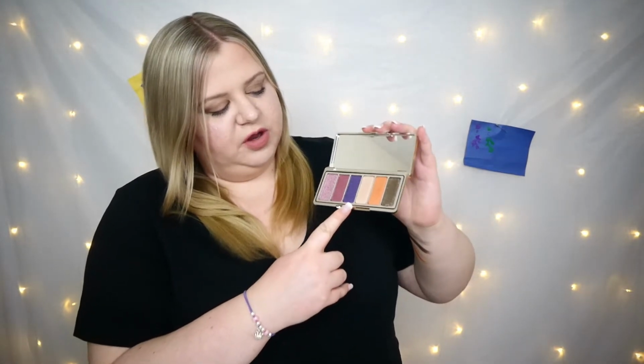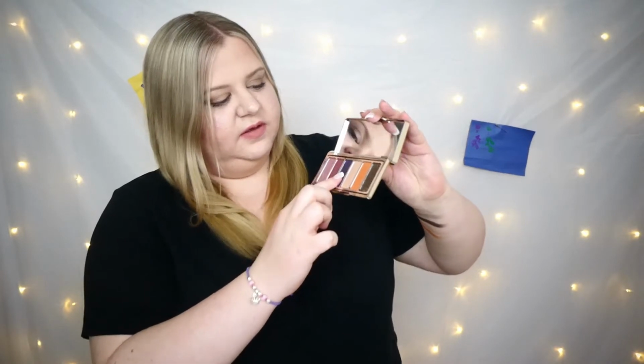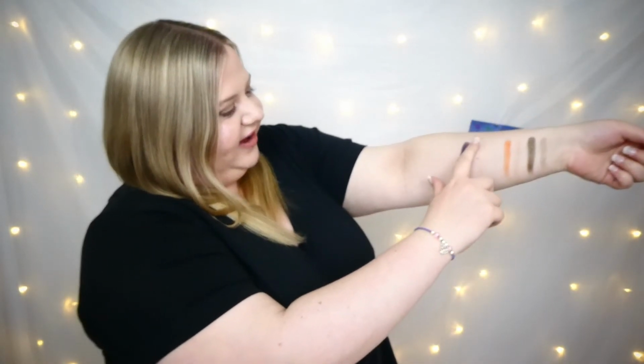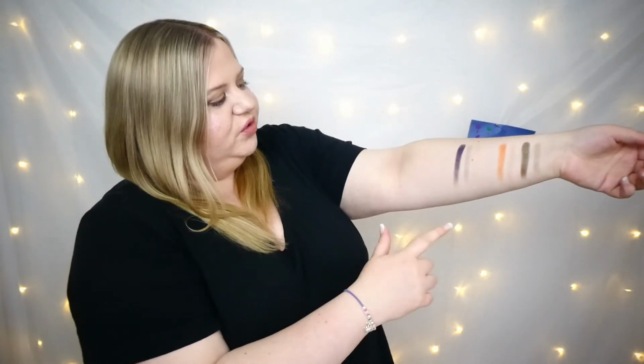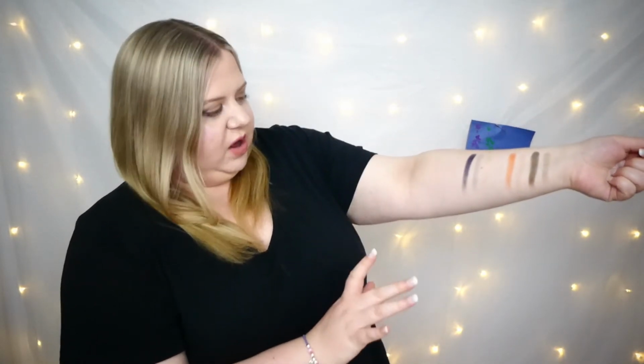Next, I am gonna swatch this gorgeous royal purple shade in the shade Clarity. Look at how that came out. It's absolutely gorgeous. Oh my god, look at how gorgeous that looks. And once again, pigmented, can dress it up, dress it down. Although if you do dress it down, it looks a little bit more black than purple. Purple is quite hard to work with in that respect.